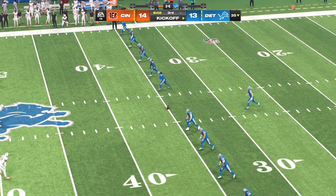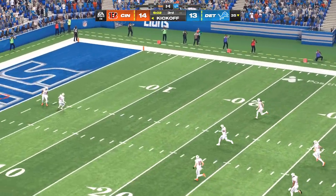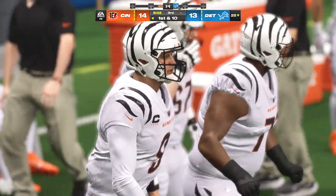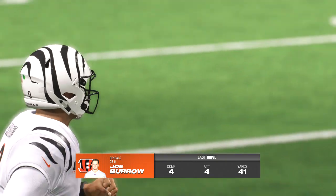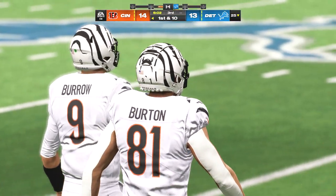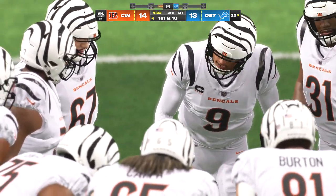So we're back to a 1-point game now as the kickoff comes. And Williams going to sit on this one. It'll be a touchback. Here again comes Joe Burrow and the offense for the Bengals. And he had the touchdown on the last drive, also 4 for 4. Very, very effective. What does he need to do to translate that forward into this drive?